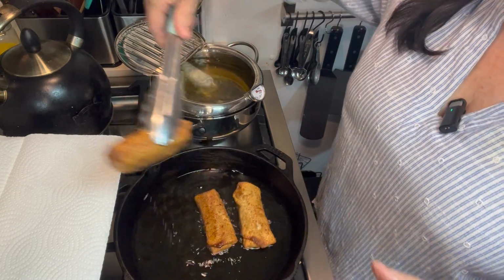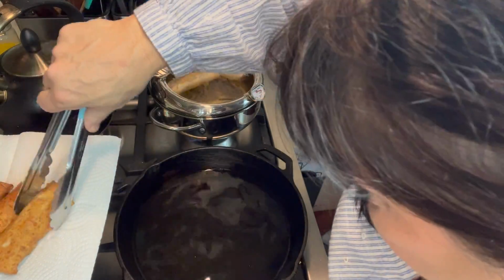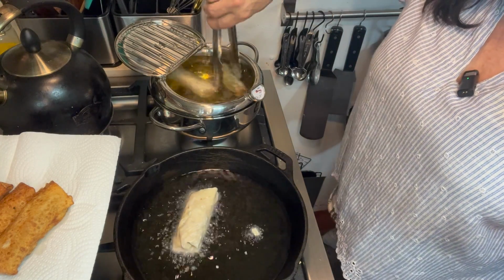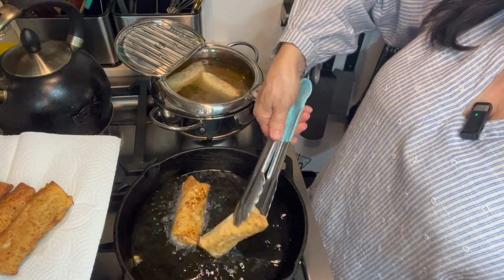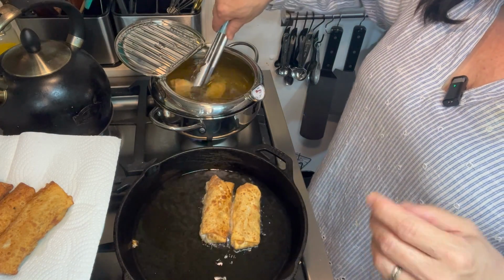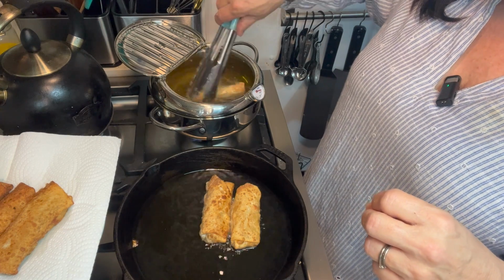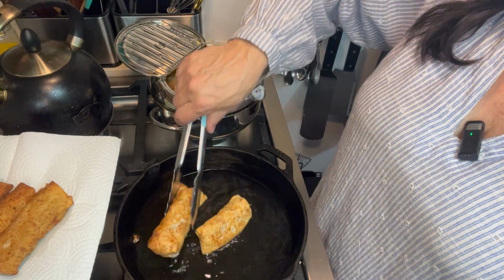And when you get brown on the other side, and I think we'll keep working with this one since it seems to be the one that's hotter. We'll keep an eye on this one over here. But you can see it certainly doesn't take long to cook them. And then when just cooking these egg rolls, I will strain this oil and reuse it. There's absolutely no reason to use it once and throw it out. You can absolutely use it again and again.